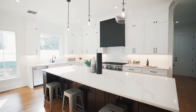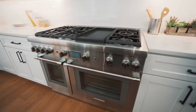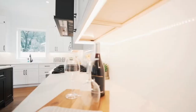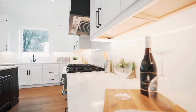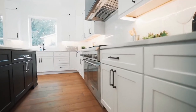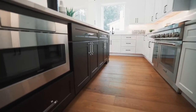The 11-foot quartz island is a stunning centerpiece to the kitchen, and the Thermador appliances like the 48-inch stove and industrial-sized refrigerator will most certainly please the chef in you. Under cabinet lighting and the espresso-toned accent cabinets on the island really give this area a pop. I like the feel and hope you agree with me. Cabinet and pantry space is not something you have to worry about either.